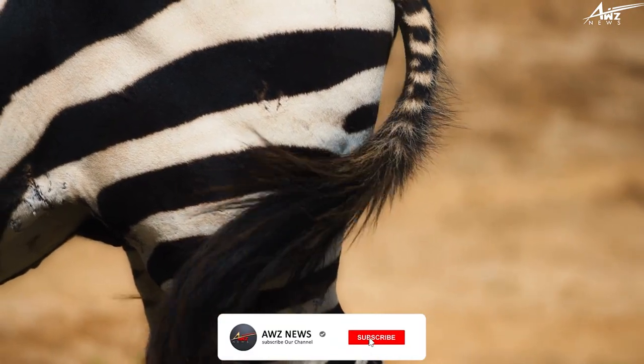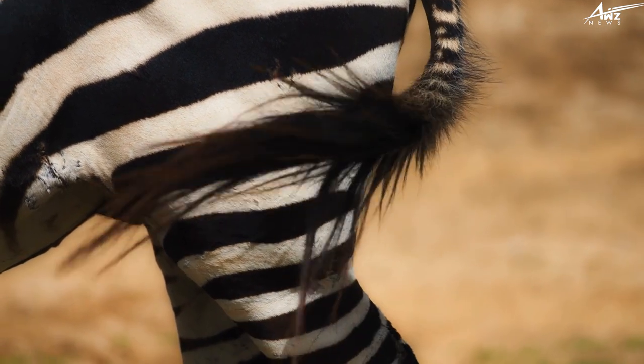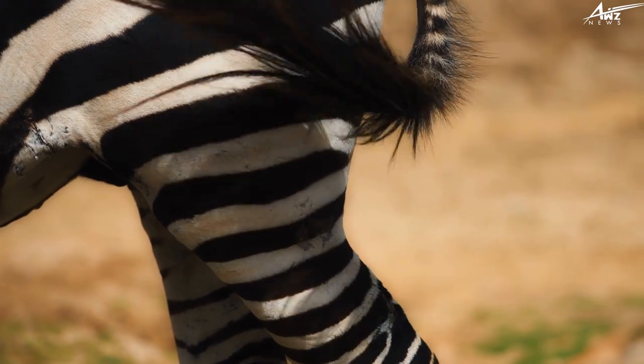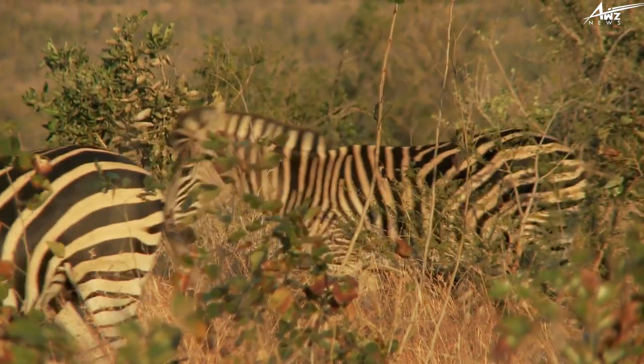Zebras have stripes because they need to regulate their body temperature. While the white stripes reflect more light and keep the zebras cool while they stand and graze in the hot African sun all day, the black stripes absorb heat from the sun and warm up the animals in the morning.